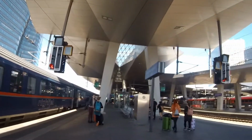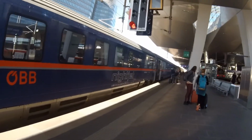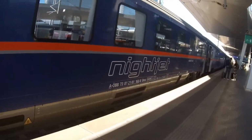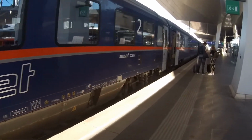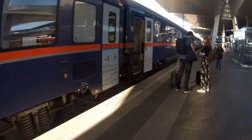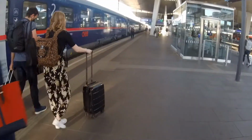Here's a look at our train, which got a little longer on the way, because the Nightjet from Hamburg was attached to our train in Nuremberg.